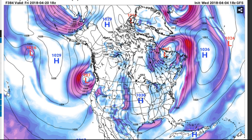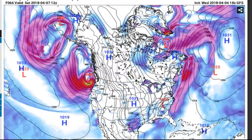Looks like more cold air developing up there north of Alaska. I can see that 1029 millibar high. This is at the very end, the 20th, so we'll wait and see on that. But I know by May we're almost definitely going to recover, and I'm sure we're going to see our share of severe weather coming up by then. Okay, I think that's about all I got for tonight.